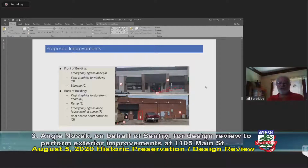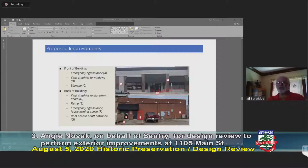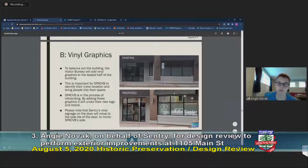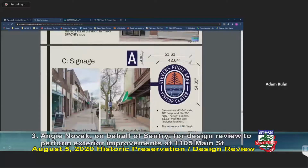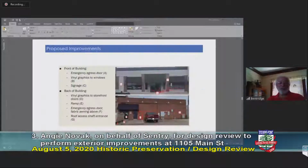So I'm not sure I saw any photos of what the graphics would look like, or we provided something that showed them in place. Mr. Beveridge, they're in your agenda packet. Okay, I might have missed it, but then, so those are all being considered in the signage, the projecting and all the graphics is all one sign package? Correct, and I'll need to get a sign permit for that as well. Correct. Correct, yep. Okay. All right, I do remember seeing those, thank you. There you go.